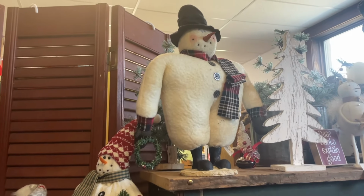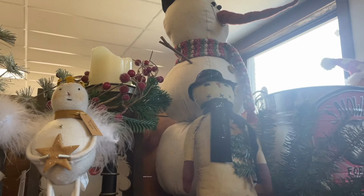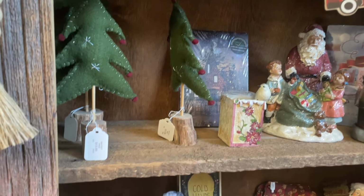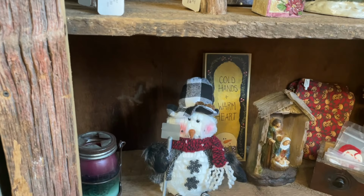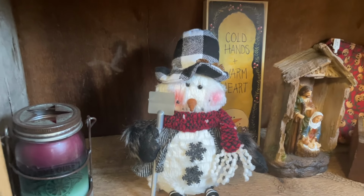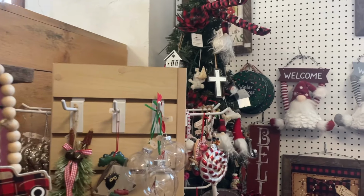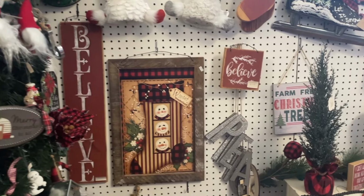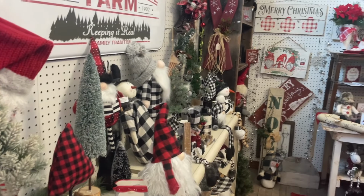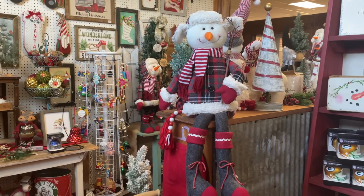I cannot decorate with stuff like that because my puppies will use them as chew toys for sure. Like that little guy right here is cute too. He's a little fluff ball. I think he's made out of one of those old chenille quilts. Is that what they're called? Chenille? Oh, so cute. Christmas everywhere. Oh, hello.